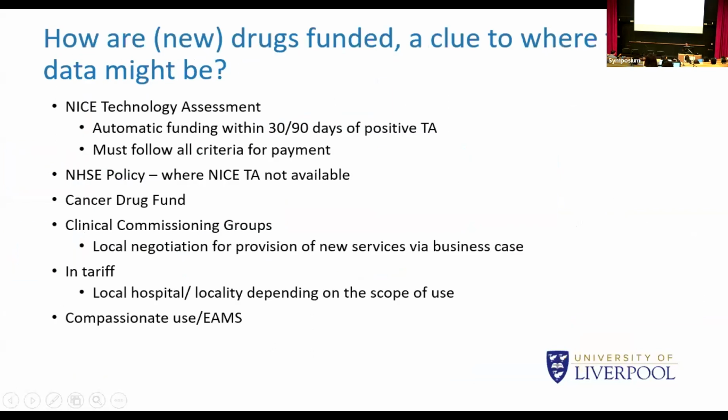When we think about how drugs are funded in the UK, I'm not going to go through this slide in detail, but it's there for you to read. Once we begin to think about how drugs are funded, that begins to give us clues as to where the data might be kept. We have to follow the money to see where we can find these data sets to then begin to link them.